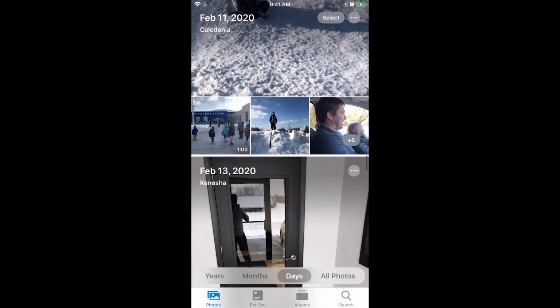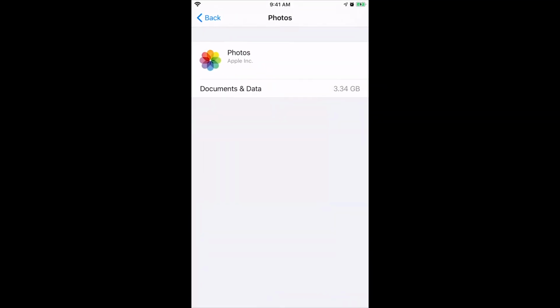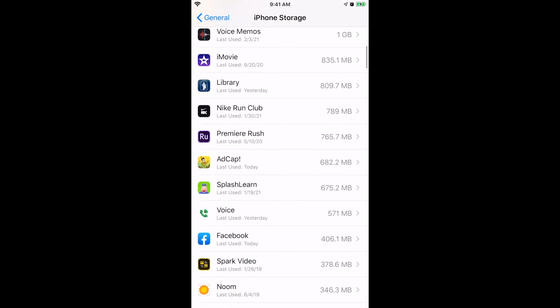Okay, so there's 5 tips and tricks that you can use to free up space on your phone. Hopefully that helps to free up some space on your phone, and if not, then go back and do it.